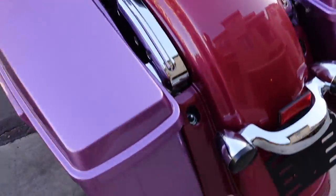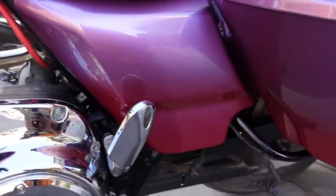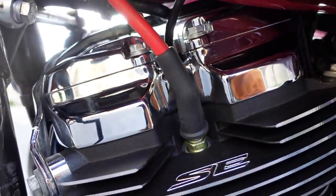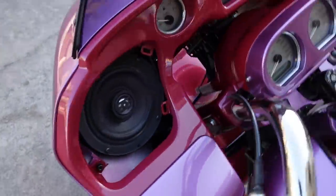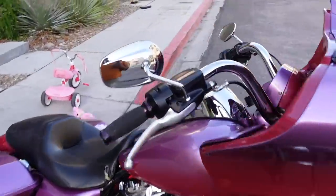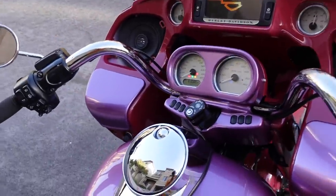But it is looking freaking beautiful, guys. I am super excited right now. We got the Screaming Eagle heads on that daddy-o. Looking real, real nice and lovely. Now, like I said, our speaker covers are in the mailbox. I'll go get those momentarily. But you guys see it here first. Let's get this started up and see if we can get some action.